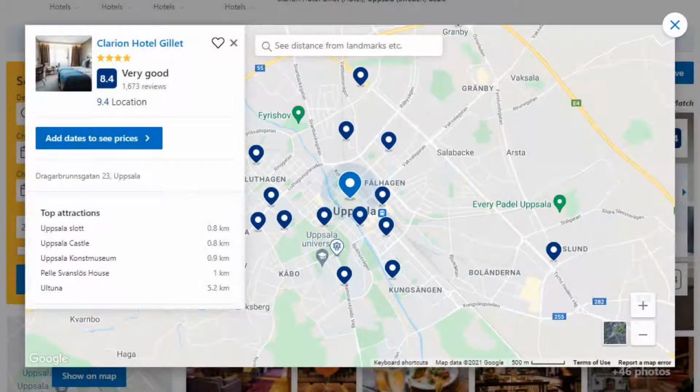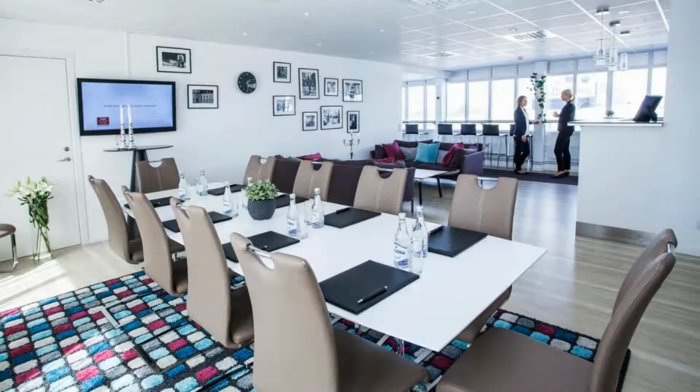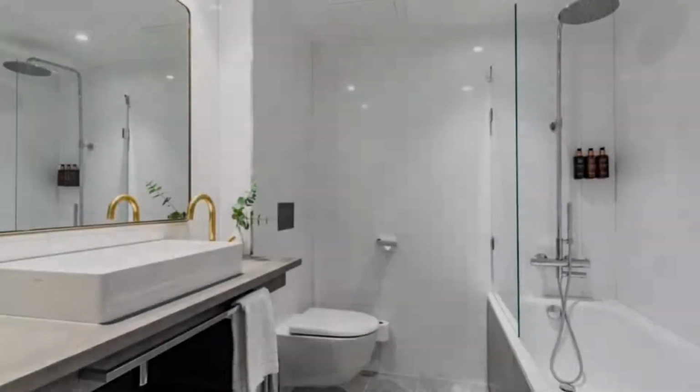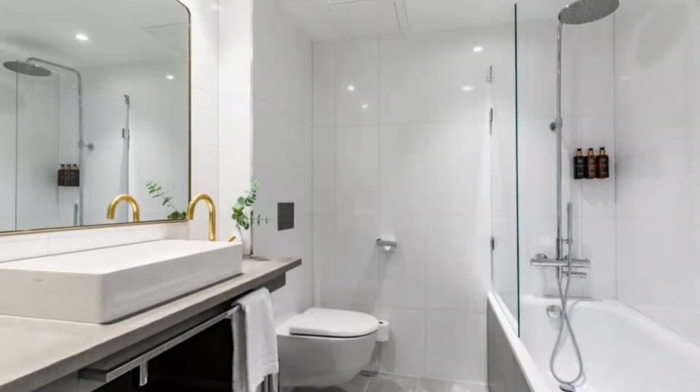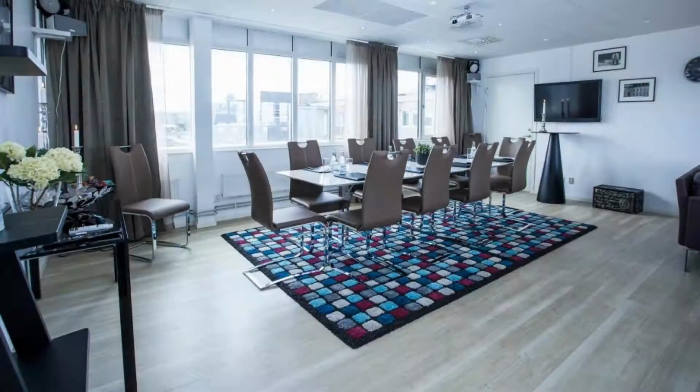Number 3. It is a 4-star hotel. The location of this hotel is outstanding and guests love walking around the neighborhood. Check-in time is 3 p.m. and check-out time is 12 p.m. Guests are required to show a photo ID and credit card at check-in. Pets are allowed in this hotel.